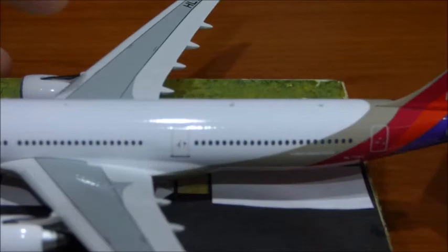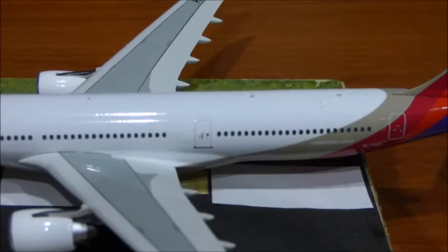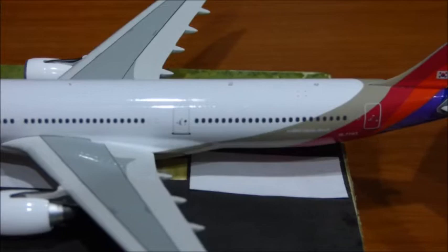This says Kumho Asiana Group. I don't think you can see that because it's too small. I'm trying to see if I can, but you're not going to be able to see that. But I can show you a picture of what it's supposed to look like.